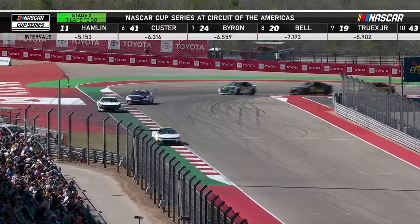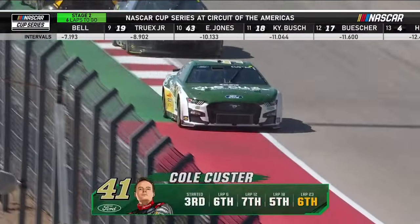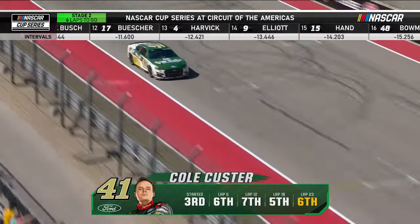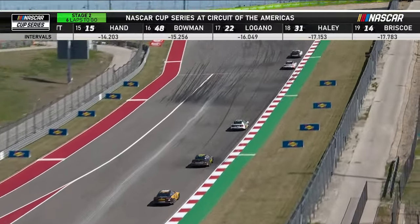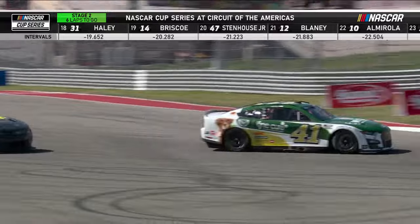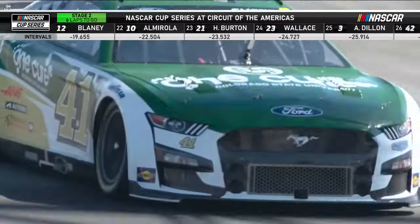Nice run for Cole Custer. That green and white car in sixth place, Jamie. Yes, Mike, it's been a smooth day for this 41 team. Cole Custer had his best ever qualifying start today, started third, and he credits a lot of that to running in the Xfinity Series yesterday. Sure, not a lot transfers, but he said just getting his rhythm back on a road course was a huge help to him. He finished third.